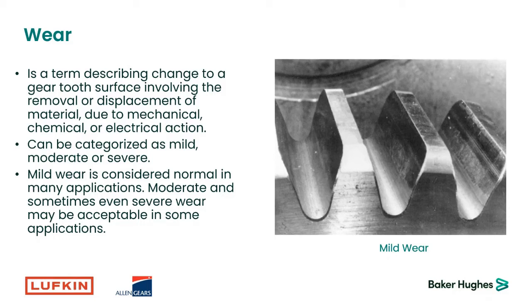Obviously, if we can catch any abnormal wear quickly, we can perhaps do something about it. We can do various maintenance, polishing, regrinding, which will help the longevity of the unit. There's various different levels, as I said. We can get onto some more severe in a moment, but mild wear can normally be considered acceptable, depending on the level.